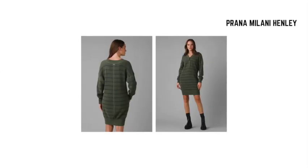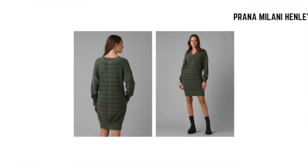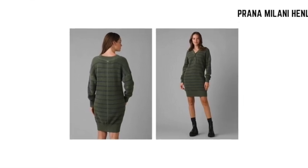Prana Milani Henley dress. The Prana Milani Henley dress is another must-have for fashion and comfort. The silhouette is oversized without being overwhelming, and the sustainable waffle knit fabric brings all the style and comfort of your favorite Henley shirt. So here you have it.